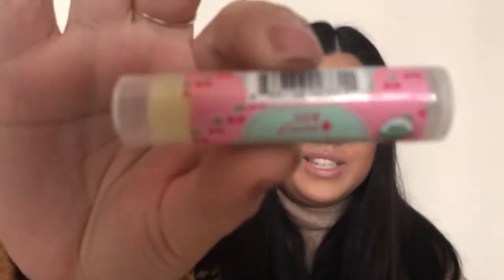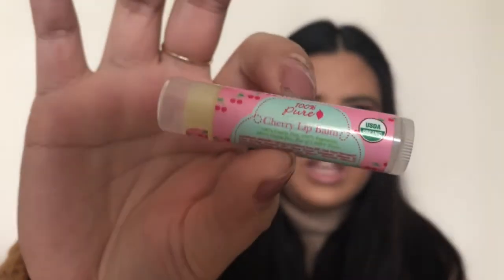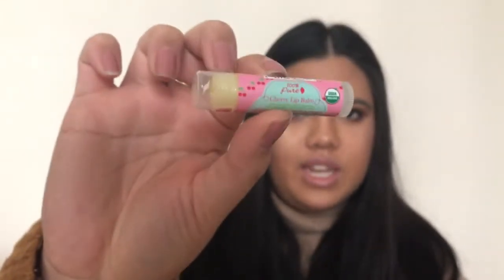Okay, I feel like this haul is going on forever, but I really did want to film a haul before the sale was up and everything was sold out. This is the 100% Pure cherry lip balm. It is 100%, or it's not 100%, it's USDA organic. It looks like this. This retails for $6.